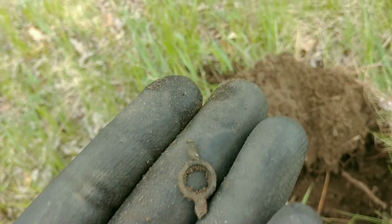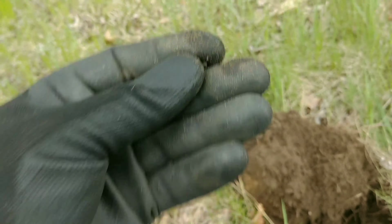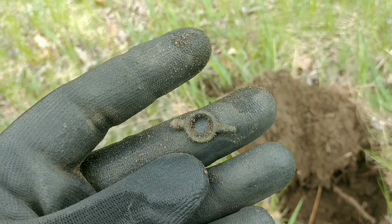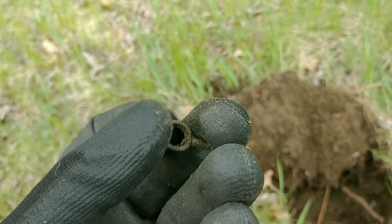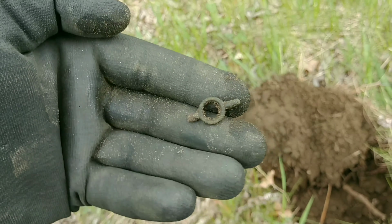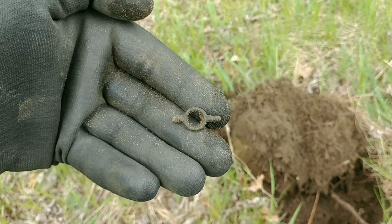They were carried on farmers or whomever might have been traveling this corridor through here on the river. Keep track of time. Wind your pocket watch. Very neat old relic, and one I'm glad to have found today for sure.